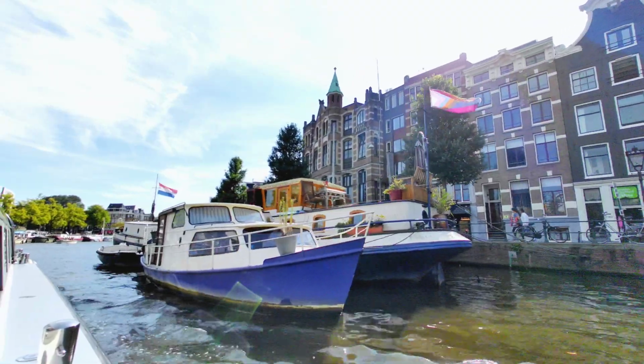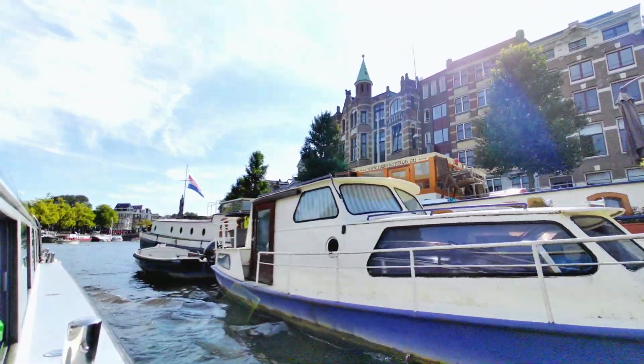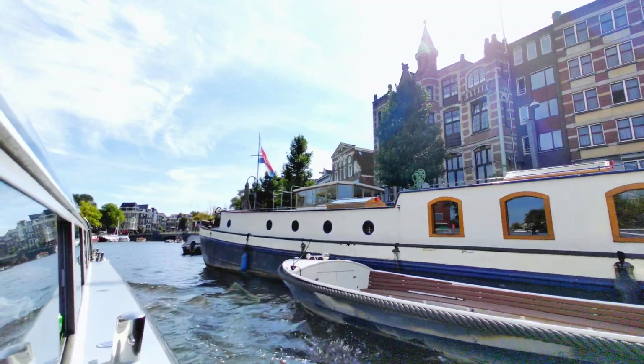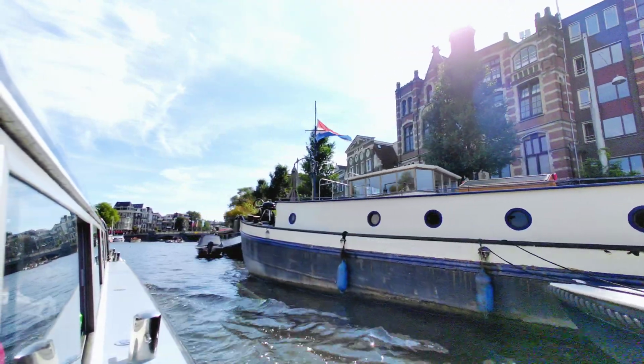We're now on the Amstel River. The round white-faced building next to City Hall is the Music Theater.